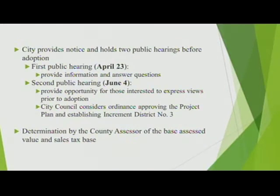From here, the City Council will have 2 public hearings. The first is on April 23rd to present the plan and provide information about it and answer any questions of the public. And there will then be a second public hearing where there will be an opportunity for all interested to express their views and objections and support prior to the city's adoption of the project plan, if it so chooses. And with approval of the project plan, there will be establishment of increment district number 3 in the city of Stillwater. And thereafter, the county assessor will make a determination of the base assessed value and the sales tax base in that area.